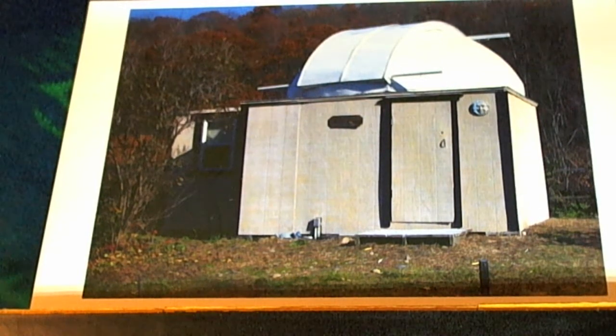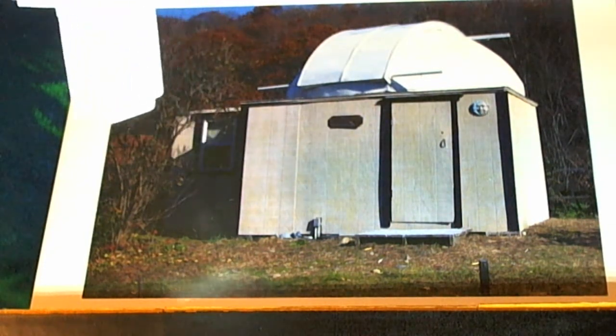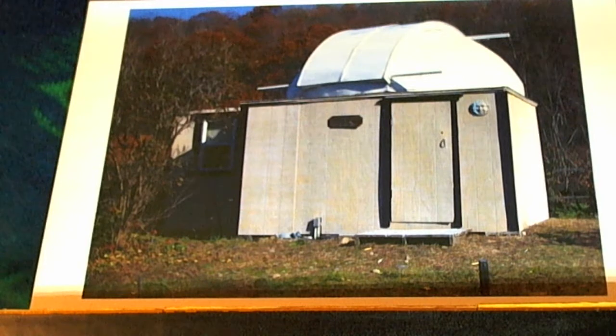But notice off here in the back, see that little extension out here, that was added on in 1996. It's got that little window in it right there. That is a heated control room. It's 5 feet by 8 feet, and it's about the size of a large walk-in closet, or small walk-in closet, however you want to look at it. And I could sit in there in total comfort, 68, 70 degrees, and take my images from wherever I was doing, variable star research, or taking just pretty nice pictures of the sky, which I'll show you a few.